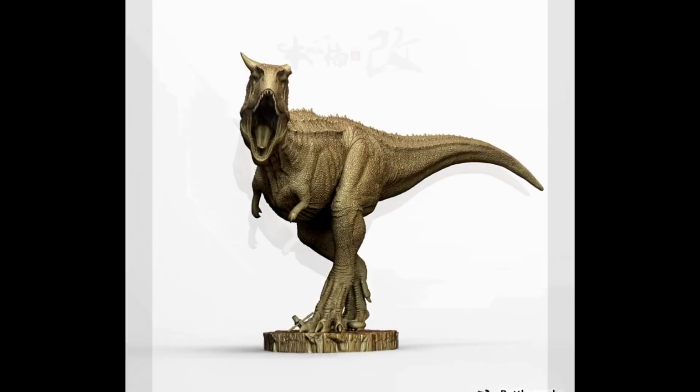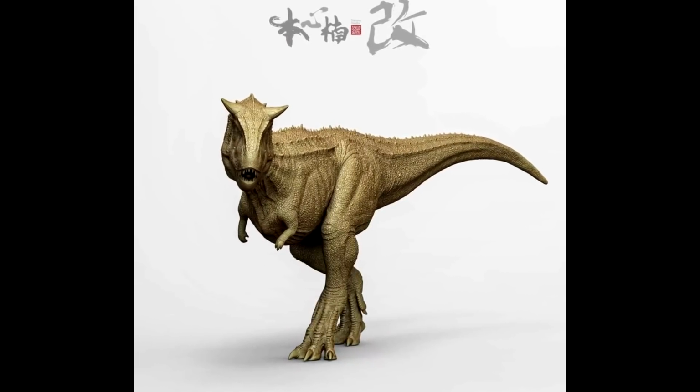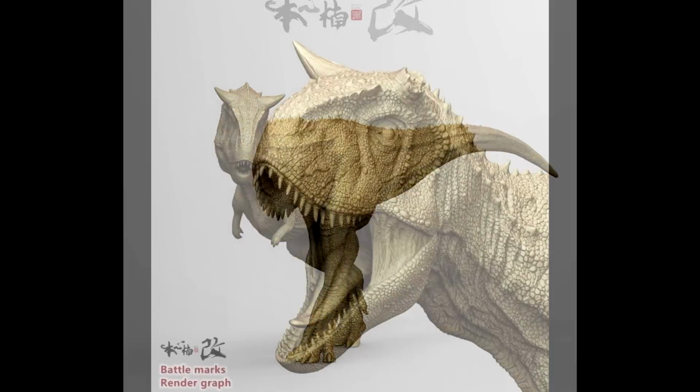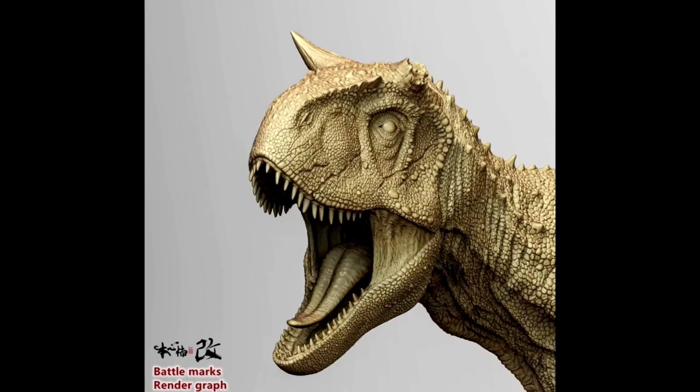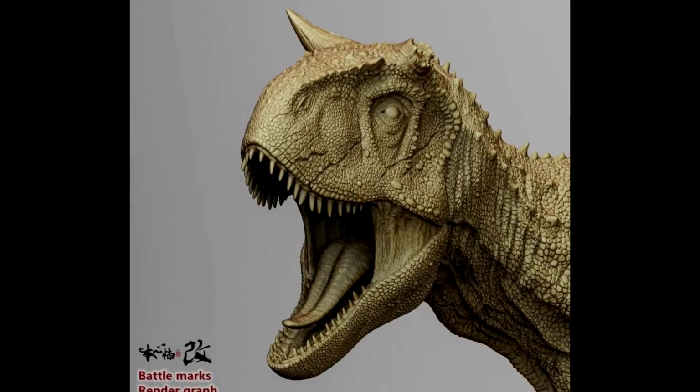So that is a great looking release altogether, and again, I can't wait to now see the paint schemes for these. I'd imagine we'll probably get a demon version, and then maybe a regular Carnotaurus from Jurassic World version. I'm not too sure, but whatever we get, I'm very excited about it.